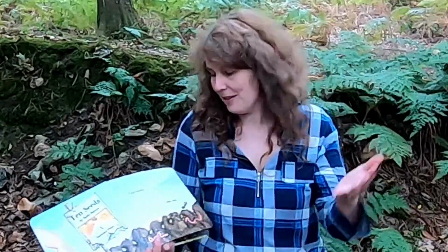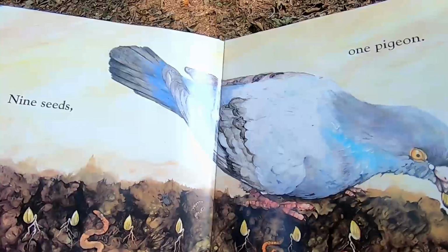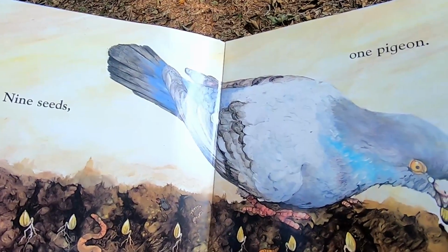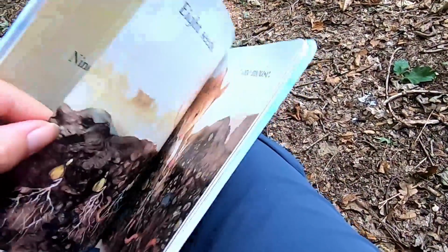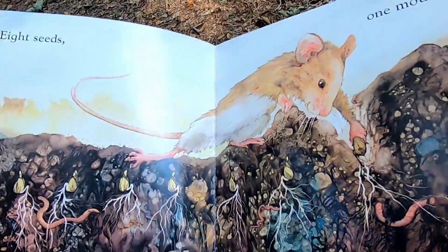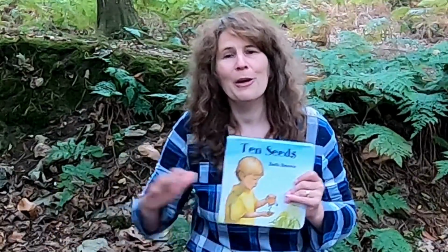There aren't many words, but there's a pattern: 10 seeds, 1 ant, and then these gorgeous illustrations of the seeds growing and turning into shoots, and you know, each page there's 1 less seed, 1 less plant, and again until we get to the end, which I won't spoil the ending for you, but let's just say it completes the full circle of life in this story.